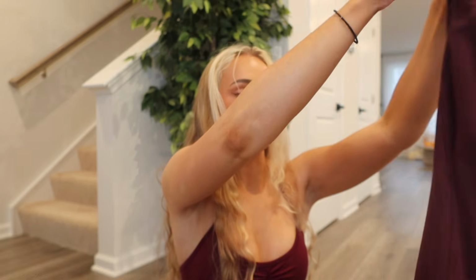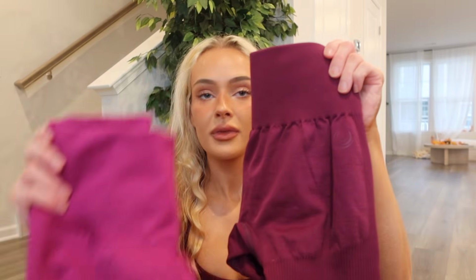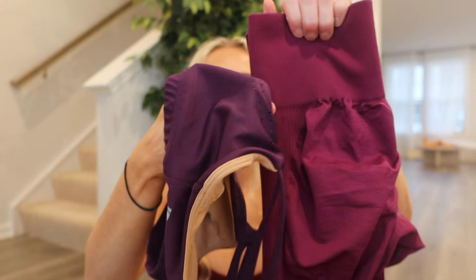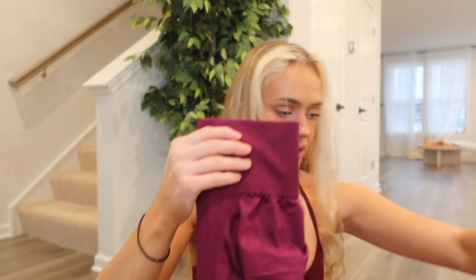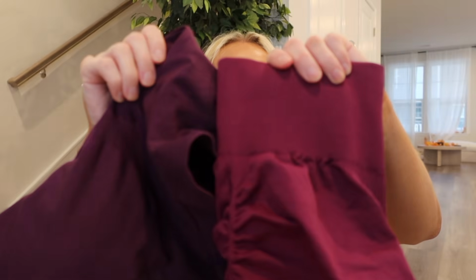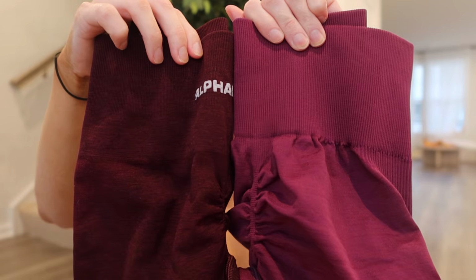And then here is Venom to Very Cherry. And then here is the Dark Purple to Berry V-Seam. Dusty Rose to Eggplant. Bunny Lust. Here's Vanity, Venom to Alphalete. Here is Reggio to Dark Purple. Here is Twilight to Dark Purple. Black Cherry to Dark Purple.